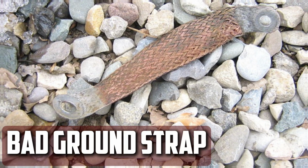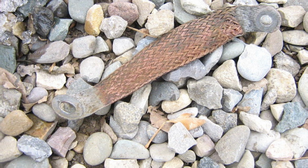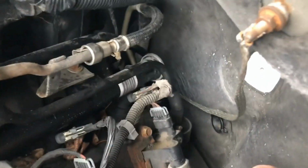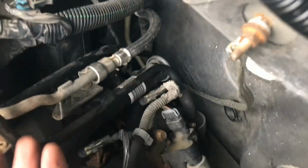Bad engine ground strap. The connection between the vehicle's body and the battery's negative terminal is known as the engine ground strap. Known by many as the negative battery cable, it is essential to maintaining the vehicle's electrical system.